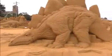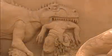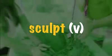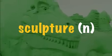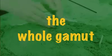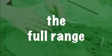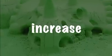Listen again. So we're about 20 years behind. But it is picking up. Each year we've been picking up a little bit more work. So we've seen that sculpt is the verb and the nouns are sculpture and sculptor. The whole gamut is the full range, and pick up can mean gain or increase.